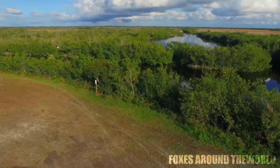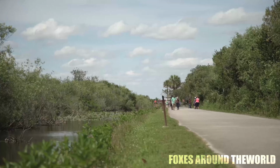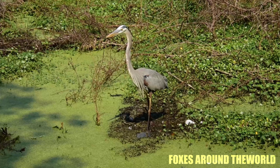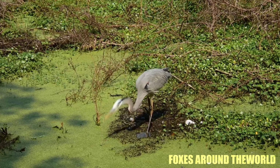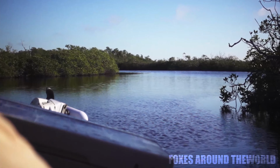Everglades Park is also known for the beautiful coral reefs found off the west coast of Florida. These reefs provide excellent opportunities for diving, canoeing, and viewing diverse marine life. In short, Everglades National Park in Florida is one of the great World Heritage Site destinations.